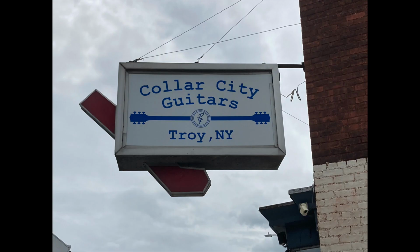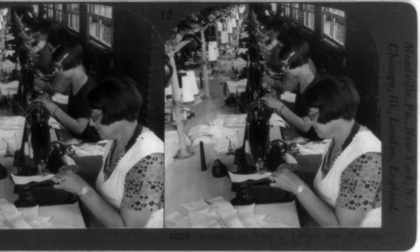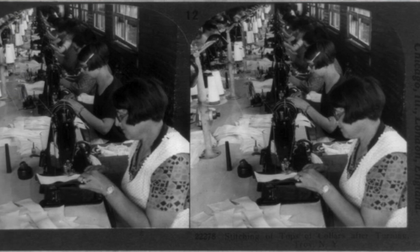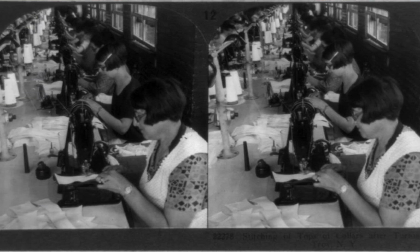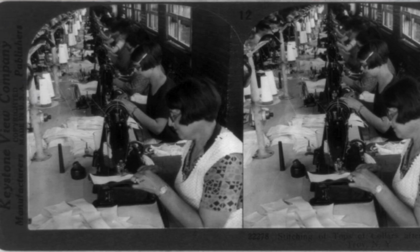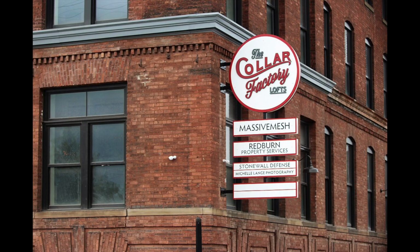Troy is still known as the Collar City. Indeed, by the late 1800s, Troy was the, quote, collar and cuff capital of the world. There were at that time 15,000 people working in the collar and shirt shops in Troy. Many of these employees were women, and there are, to this day, various reminders of this collar heritage in Troy. For example, this is the collar factory, now apartments and offices.